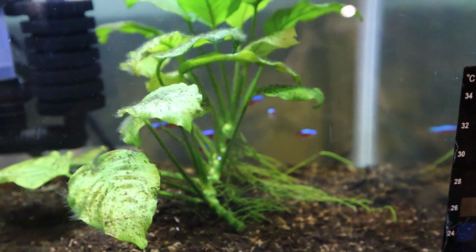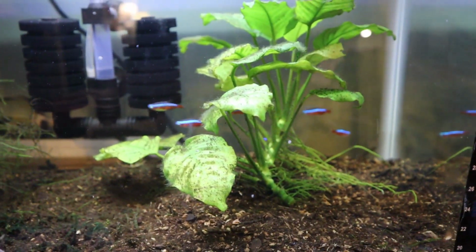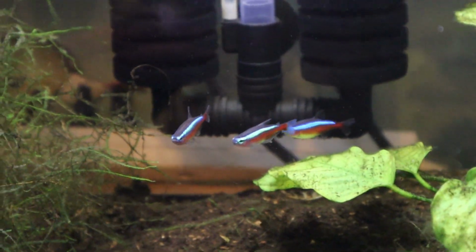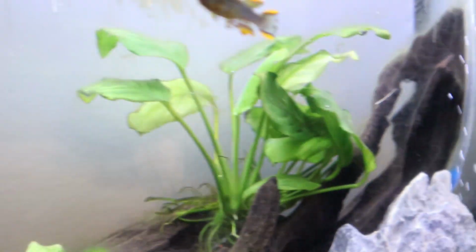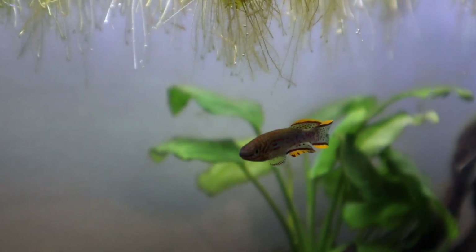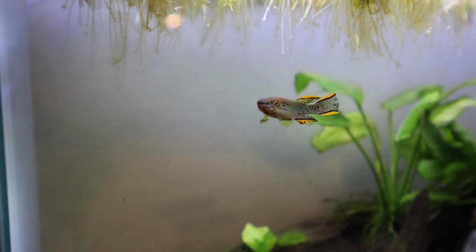Y'all old enough to breed yet? Y'all gonna be doing any breeding? We would like it. I need to focus. Focus on the cardinals. Anyways, there's our killifish. Hello, killy. We need to name them. What should we name them?